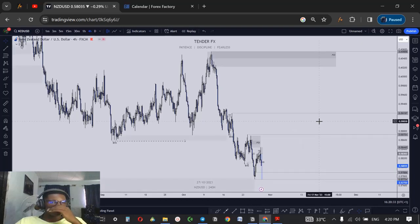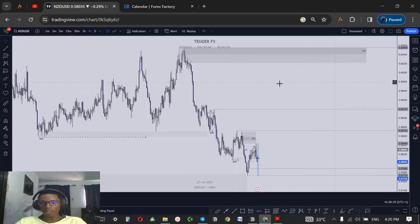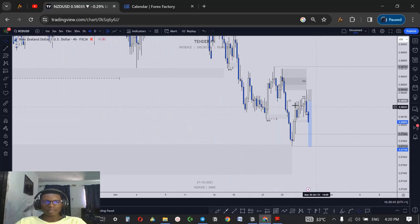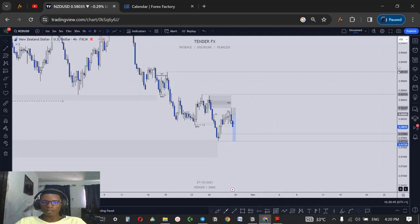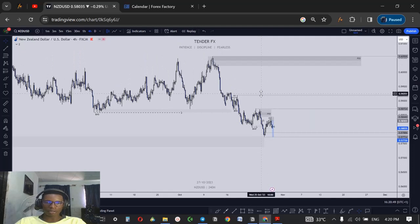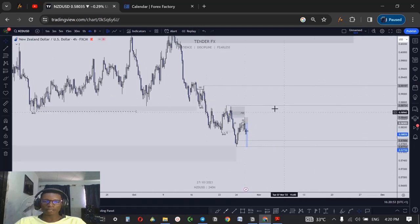So the next pair I'm looking at is NZD USD. I think this is the last pair that I will be looking at. This market has been trending bearish, and we are still trending bearish. There's no sign of any pullback yet. So we can see we have low, high, and then low.